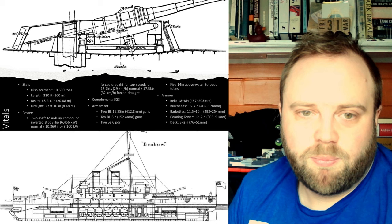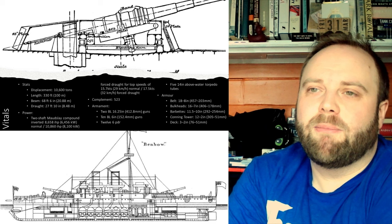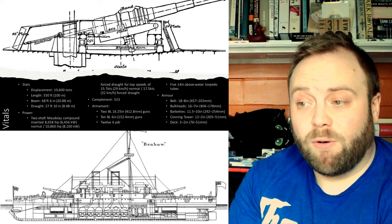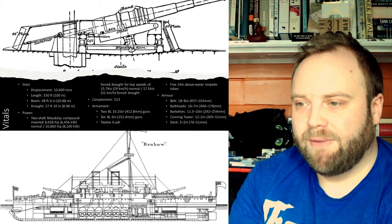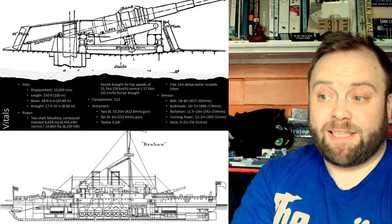Belt. Well, here is where it gets really interesting, and when you start to realise that the armour belts on some of the later Royal Navy battleships really aren't anything near where they could have been. 18 inches of armour, between 457 and 203 millimetres. That's 8 inches, the other is 18 inches. The bulkheads were 16 inches or 7 inches, depending on where they were on the ship. 16-inch bulkheads. Barbettes, 11.5 inches to 10 inches.